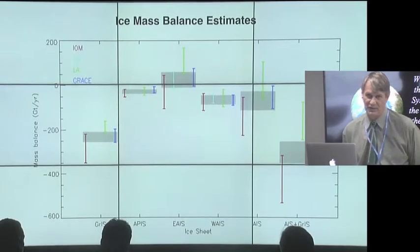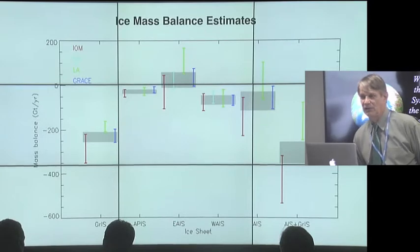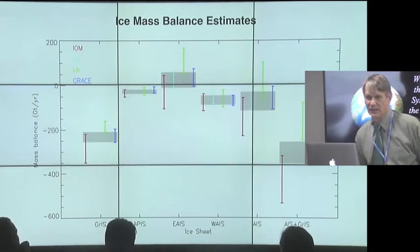That's that 200 gigatons a year that I was telling you about. Then you go all the way down to East Antarctic ice sheet, and then the total of everything, Antarctic ice sheet plus Greenland ice sheet on the far right. Estimates diverge a bit, but they're still centering around 300 gigatons a year. We're going to hopefully sharpen that up with better observations in the future.